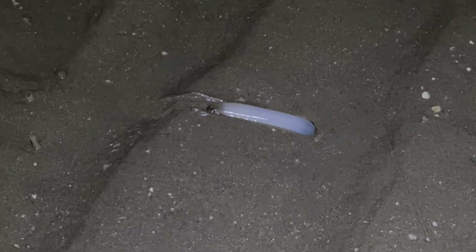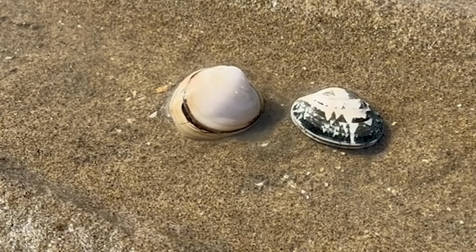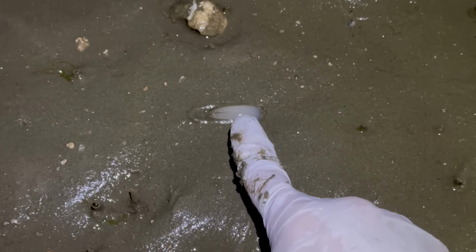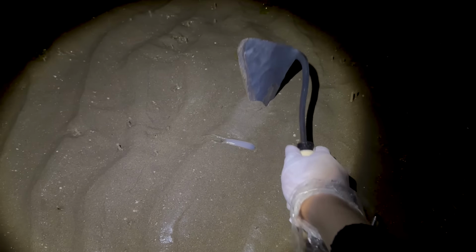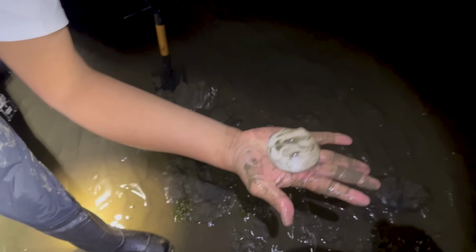At night, clams look different. Take a look. Something pale is sticking out of the mud. That's a siphon, which the clam uses to draw in and expel water. Clams burrow into the mud using their strong foot and stretch out their siphons above the surface like this, so they can breathe and feed on organic matter in the water. That's why, if you dig where you see a siphon, you can easily find a clam inside.